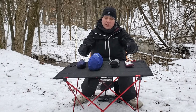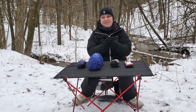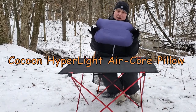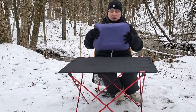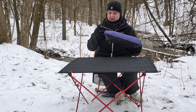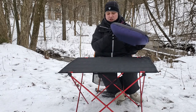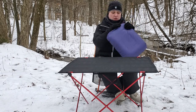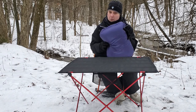We've got our 4 contenders here. We're going to get them blown up and we're going to show you the specs. Here is the Cocoon Hyperlight Aircore Pillow fully blown up. You'll notice that it has a very nice soft material on the outside against your face, and it has the valve here. It does feature a zipper on the end so that this cover is removable.